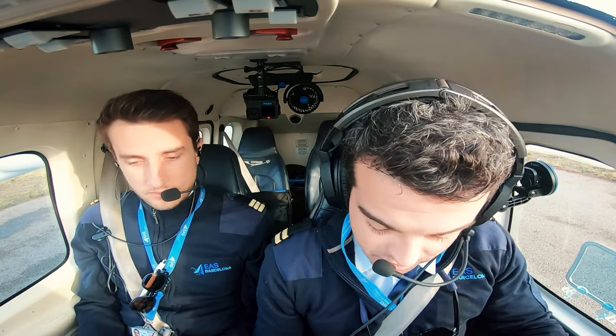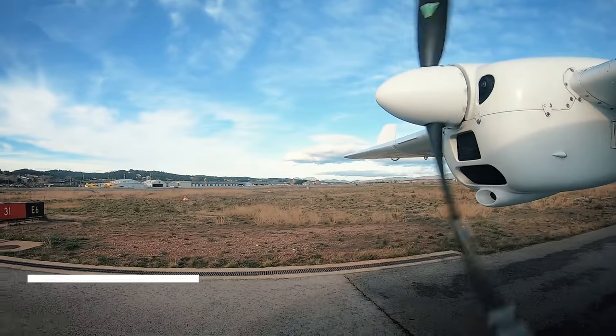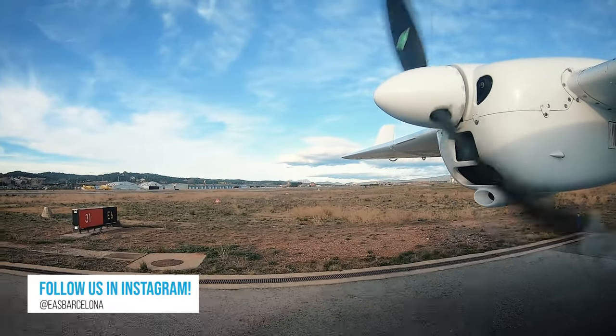Sade, Arias 1 Mike, holding short runway 31, ready for departure. Arias 1 Mike, wind chase 50 degrees, 11 knots, runway 31, clear for takeoff. Clear for takeoff, runway 31, Arias 1 Mike. Okay, perfect. Okay, going inside. Entering the runway, call out. Landing area is clear, approach clear.